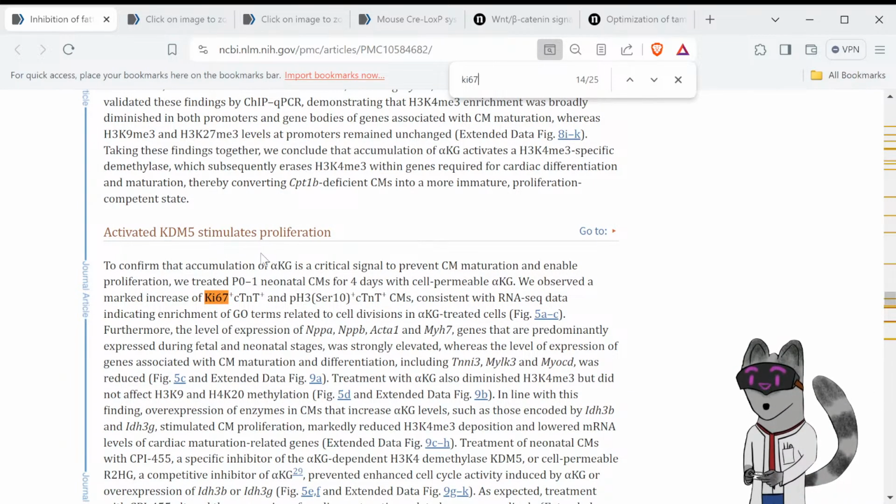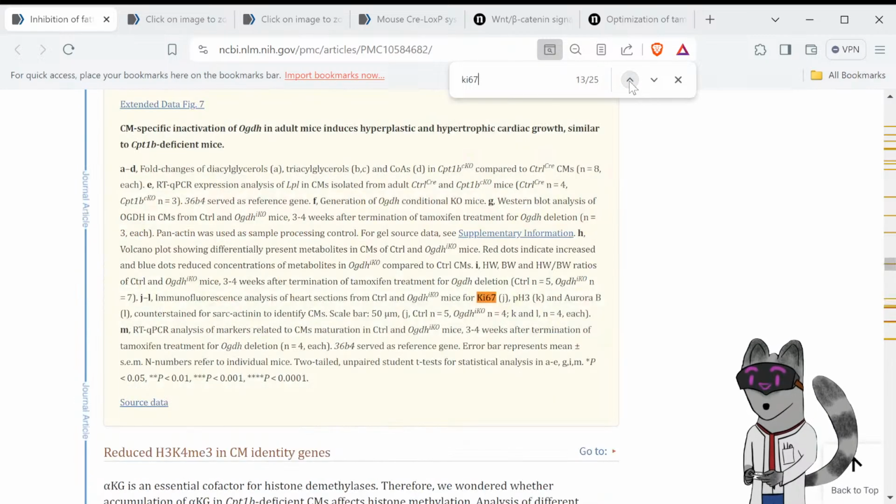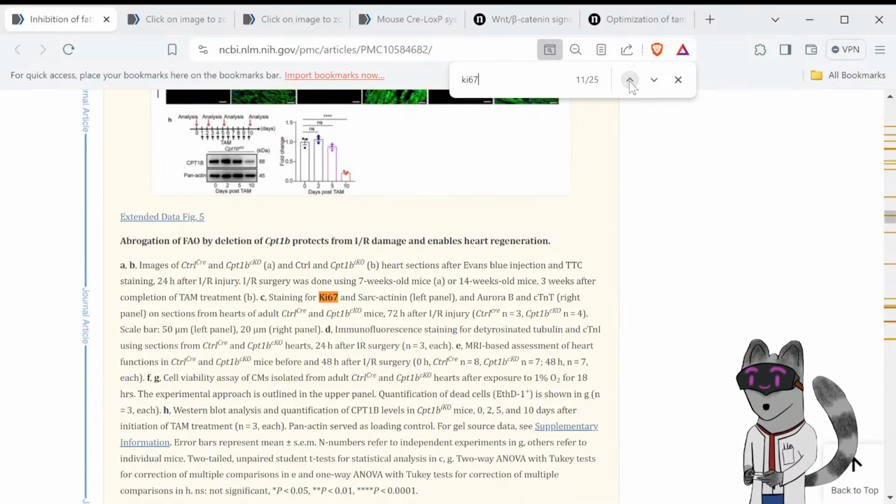Activated Ki stimulates the confirmation that accumulation of alpha-KG is a critical signal to prevent CM maturation and enable proliferation. We treated postnatal day 4 with a cell-permeable alpha-KG. We observed a marked increase in Ki-67. So it's a marker for, is it a proliferation marker like we were thinking?